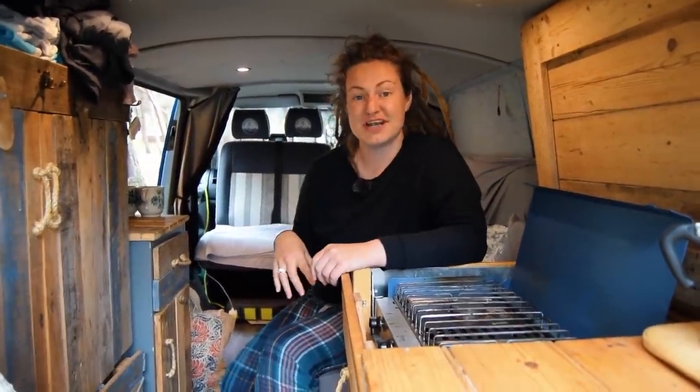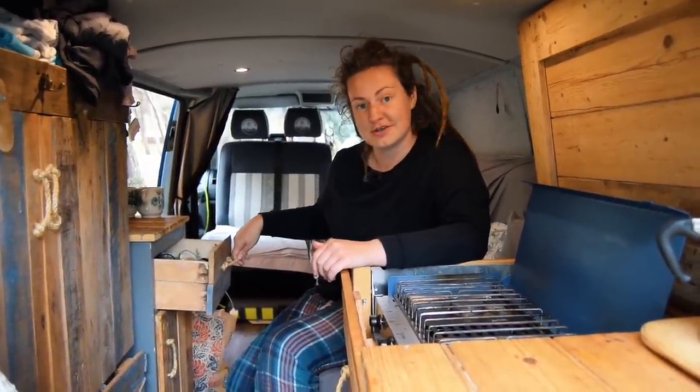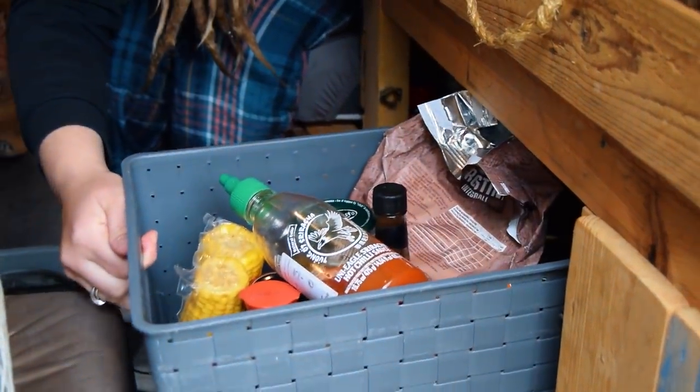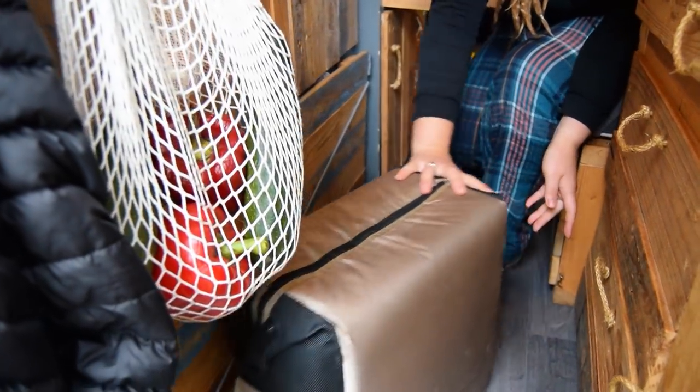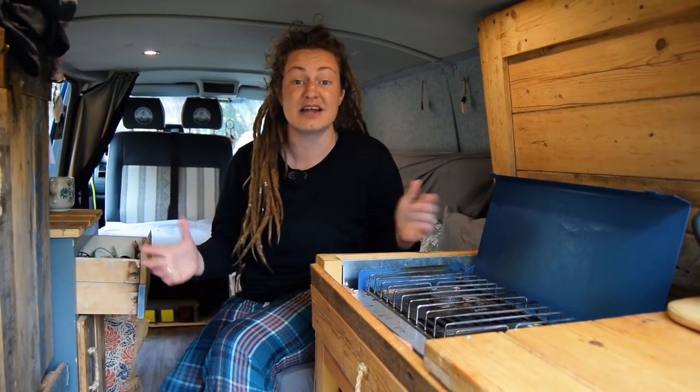Good for us. From my cooking position, everything is in arm's reach. We've got the utensils and we've got a huge amount of storage underneath. I can reach the cool box, and sometimes when the table is here, I've got even more workspace to play with. It works for me and I love it.